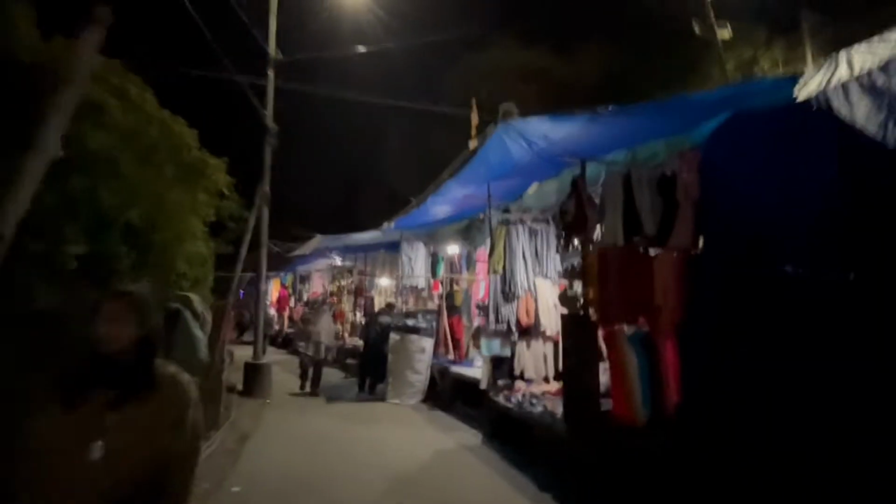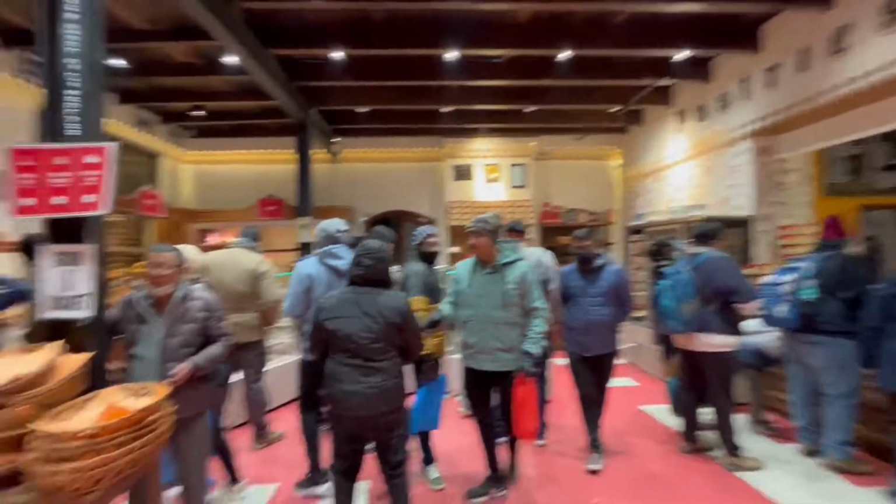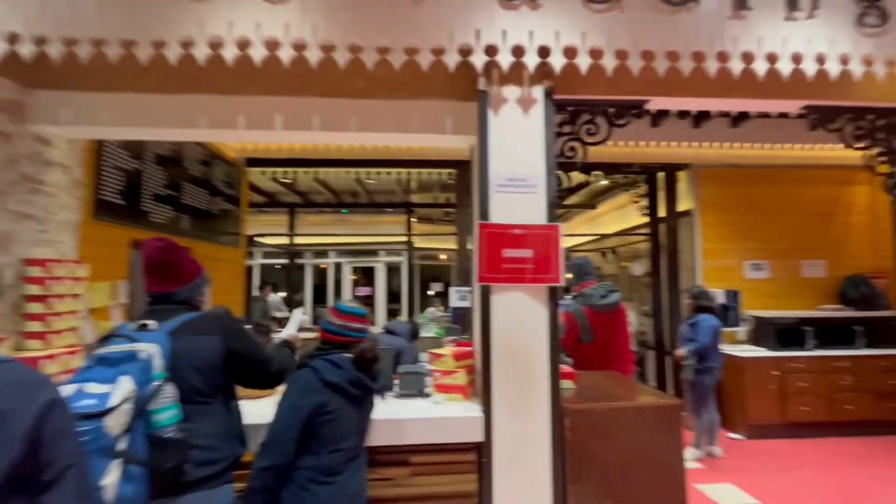After that, we did some shopping from a side-by alley in the Mall Road, which is present on both the sides of the road. And then we went to Glenery's, which is a bakery and a cafe from the British colonial days.